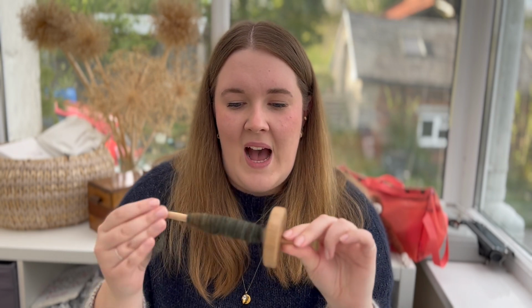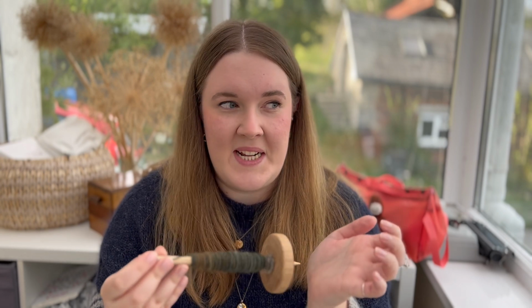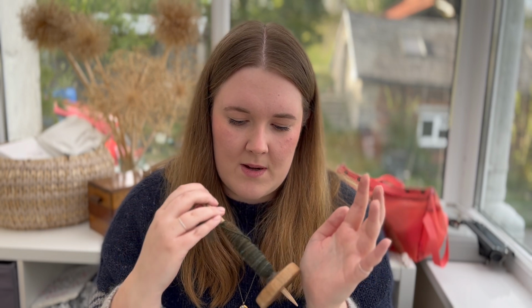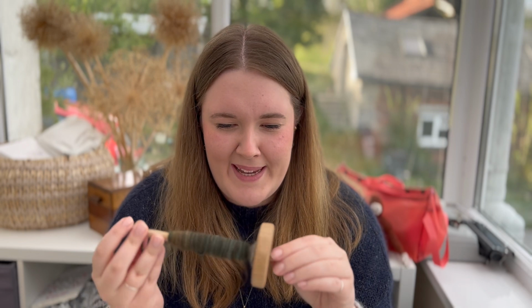One of the things that's put me off is I am a bit of a perfectionist, and I thought if I'm sat there making really lumpy yarn, I'm not going to want to use it at the end, a bit of a waste, etc. However, I don't want to sound big-headed, I think I've got the hang of it quite quickly.